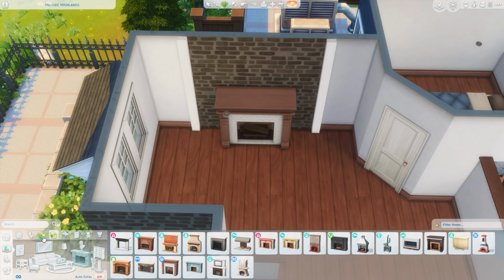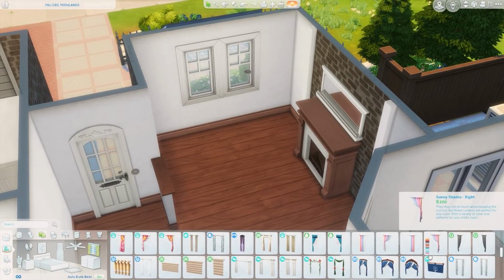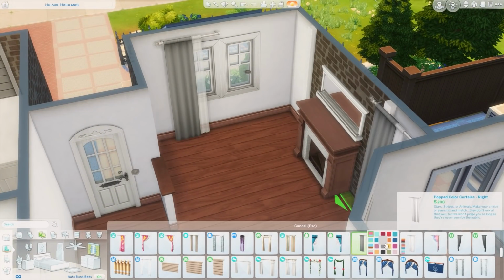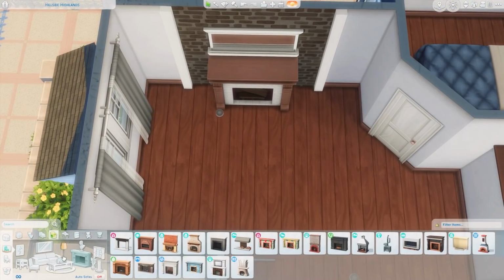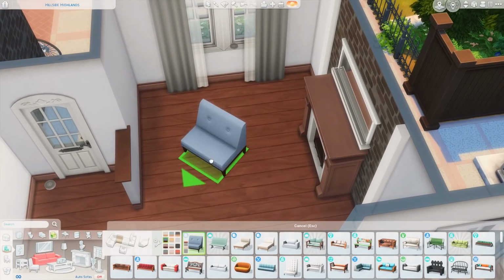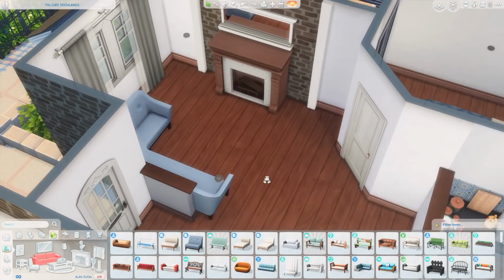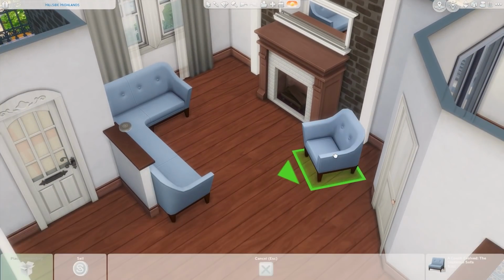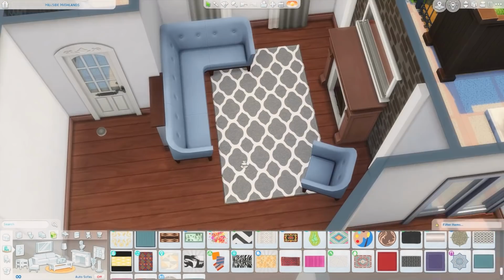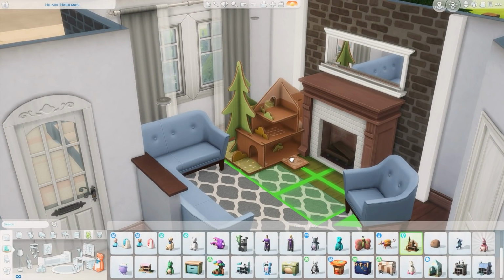So we have a fireplace in here. I thought it was kind of cute, and a little mirror above it. And then I ended up actually using one of the sectional sofas in here from Dream Home Decorator. It just made sense. It might have been a little bit expensive, but I feel like you can get some smaller sectionals like this for not a wild amount of money, and it makes sense for a family. So that is why I did that. And if that's something you're going to splurge on, go for it.